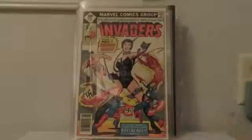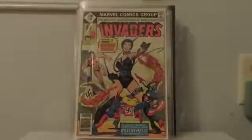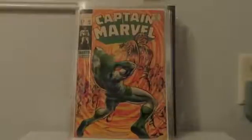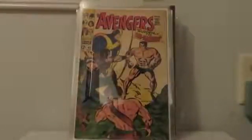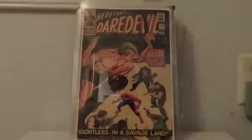This I picked up for 50 cents. It's not too significant. It is the first appearance of Warrior Woman, Evaders number 17. Picked this up for $3. Captain Marvel number 10. And then this is really cool, Avengers number 40, a nice Silver Age book, probably in VG shape. And Daredevil number 12, probably VG minus. I picked both of those up for 50 cents each. So, pretty awesome.